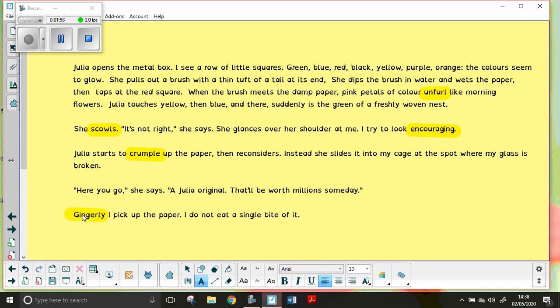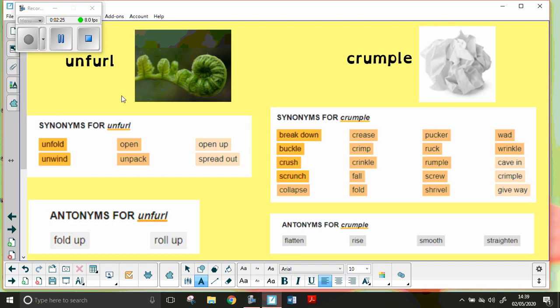And then we've got gingerly. I talked to you about the word yesterday because I do know what it means myself, but it is something that could be asked if somebody doesn't know what that word means. "Gingerly, I pick up the paper." In that instance, it's an adverb, because to pick up is the verb, that's what's being done. But gingerly is the how. How is it done? It adds that action on, doesn't it? So what I've got for you now, as usual, if we move across, is some of these words picked out, and I've also got the synonyms and the antonyms for each.